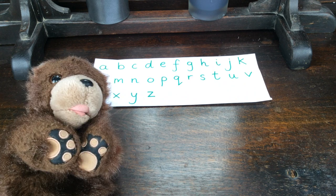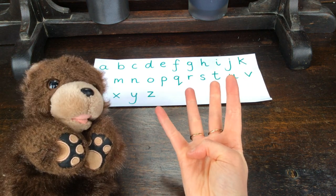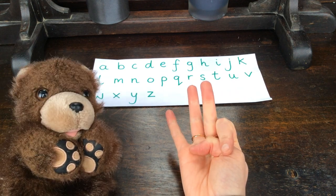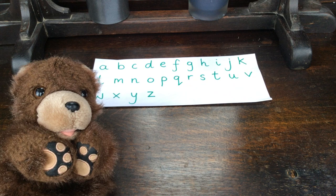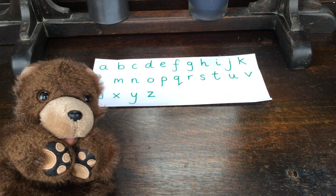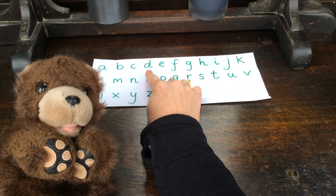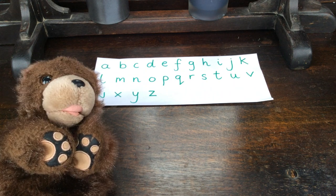The next one is desk. D-E-S-K. Desk. A desk is a table that you do your work on. Just be careful about which one of these you choose. That one makes a b sound, and that one makes a d sound. So just be careful you've chosen the right one. Desk.